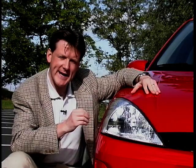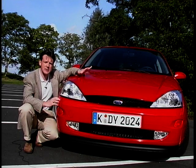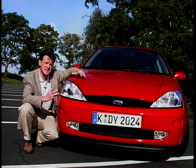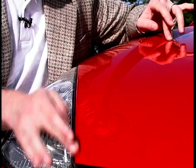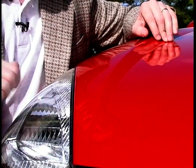Probably the most striking aspect of the new Focus is, of course, its looks. It's a car that you either love or hate. There's very little middle ground, and personally, I like it. It blows the staid Astra and Golf out of the water with its style, which Ford call New Edge design. It has a flowing form with crisp edges, sharp intersections and these taut lines, and of course these distinctive new headlights at the front.